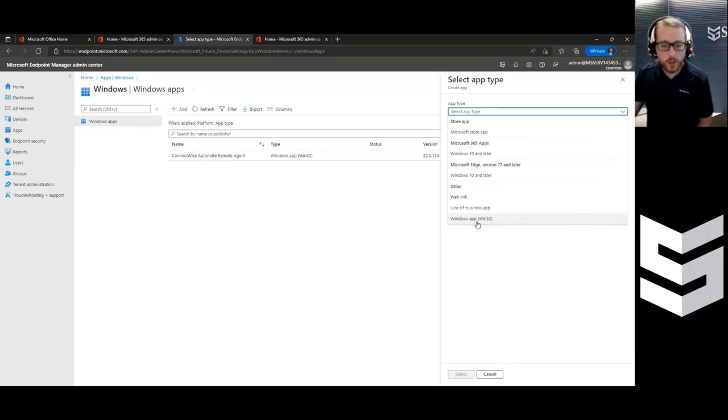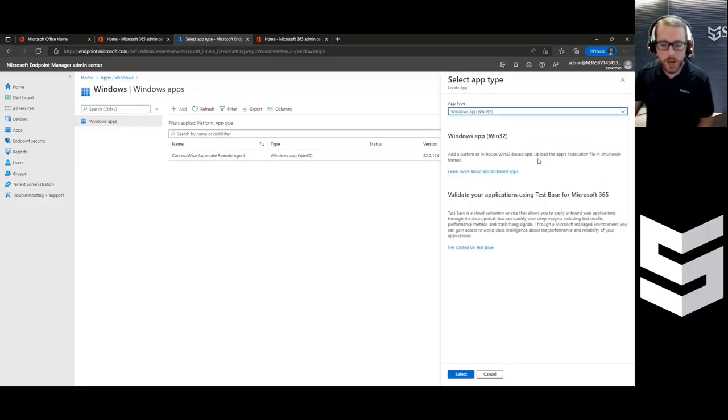Win32 apps. So when we click that, Win32 apps require an Intune or a .intunewin file format, and that's what this remote agent is using. And there is a process to get that done, and I'm not going to go into detail for how that process works. It's really a program that you download, you run it through PowerShell, you'll point it to your MSI or EXE files, and then it pretty much packages them all together and then spits out an Intunewin file for you to upload here to Endpoint Manager.